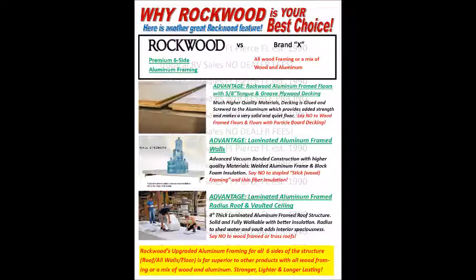The decking, again, plywood, not particle board. The roof decking is another area where a lot of manufacturers use the cheap particle board, where Rockwood uses plywood. Now the AC ducts go right through the foam, so it's more efficient that way. It cools down faster because of that.